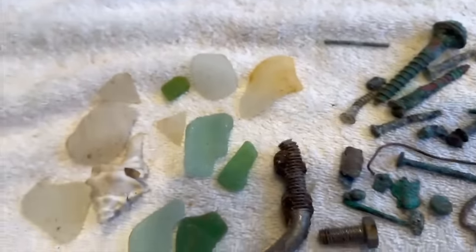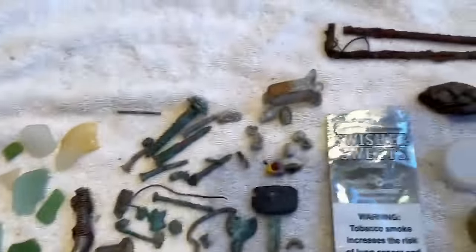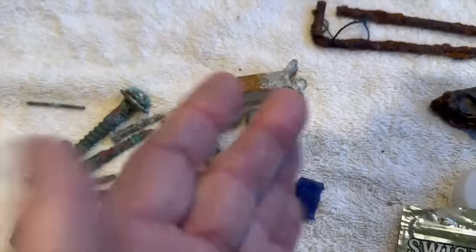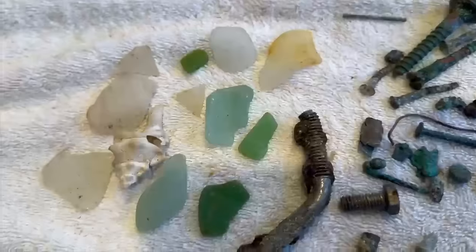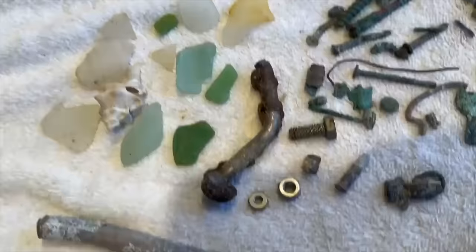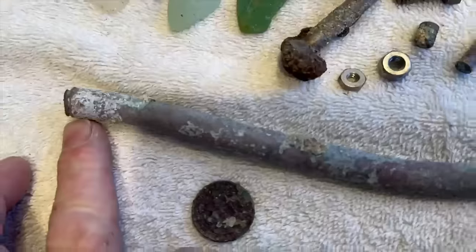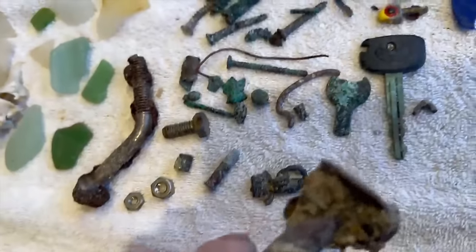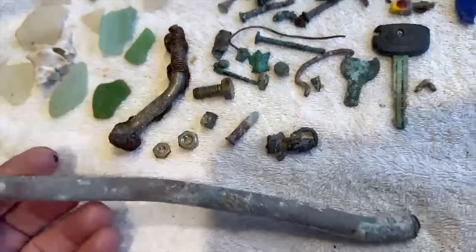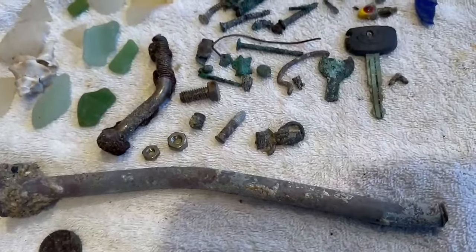I did get a lot of great-looking sea glass. I mean, these two pieces are amazing. I thought this was blue sea glass, but it turns out it's just plastic. But yeah, some great sea glass for sure. I also got this massive, and you can tell it actually has threads right there, some huge thing that had to go on a ship or something, and that is copper, a big giant copper bolt.